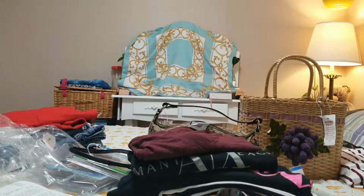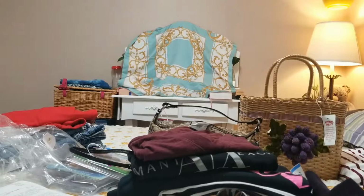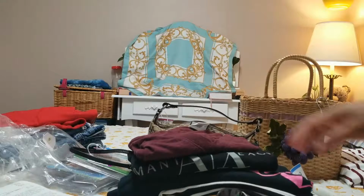And also I have this, sorry guys, I got this one. This is $14.99, and this one is size small. This one comes with its original tag, and this one retail for, okay, there's no price actually, but it is $14.99 and it's 50% off, so it's only $7.50, so it's a good deal. So yeah, that's that.